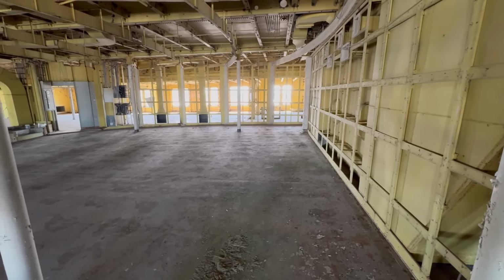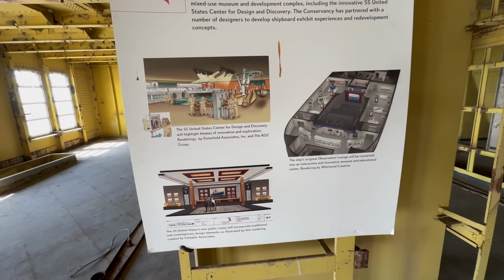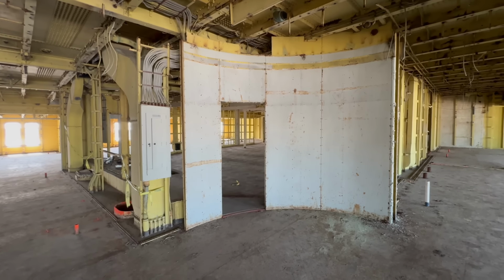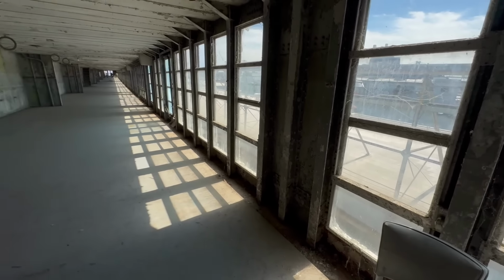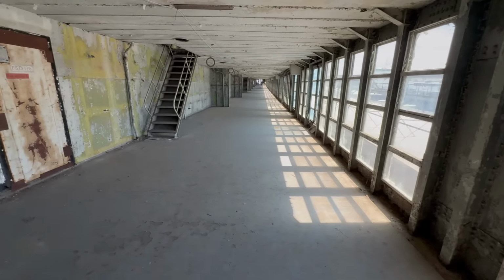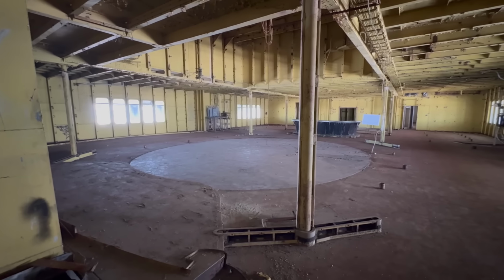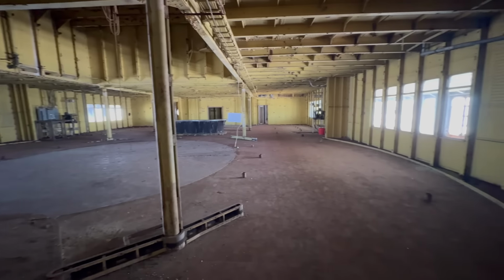Recently, RXR Realty, the famed design firm that turned the Eero Saarinen designed TWA terminal at JFK into a much admired hotel, devised similar plans to outfit the United States as a hotel, museum, and tourist attraction. Ideally in Manhattan, but the city of New York deemed it unfeasible. The plans and option to renovate the ship remain, open to a suitable location. It would be so nice to return to the United States without the need of scuba gear.